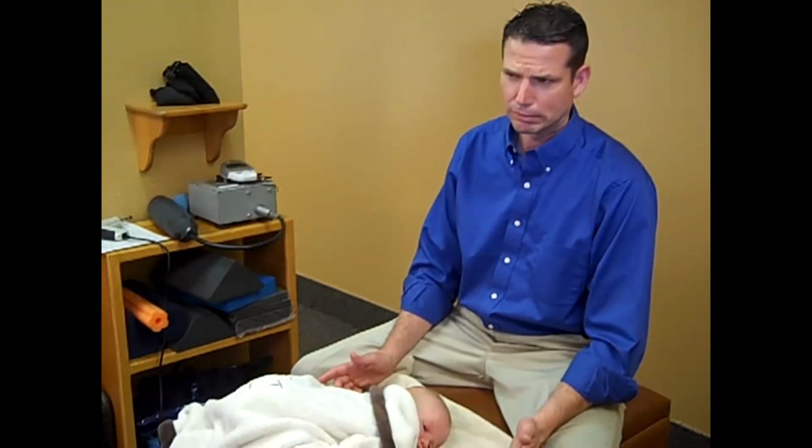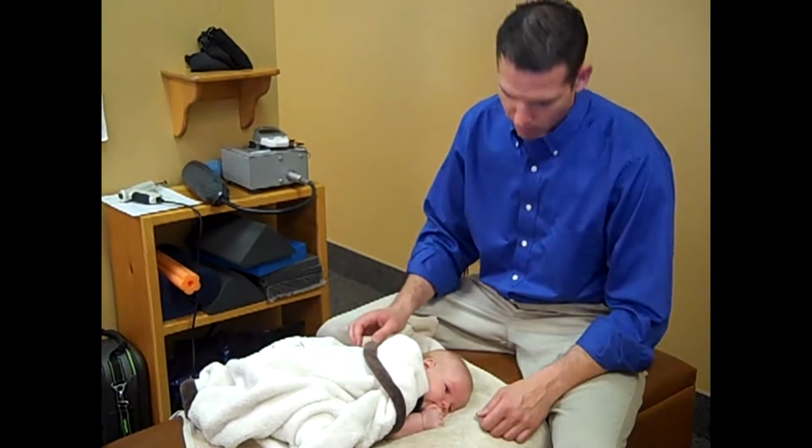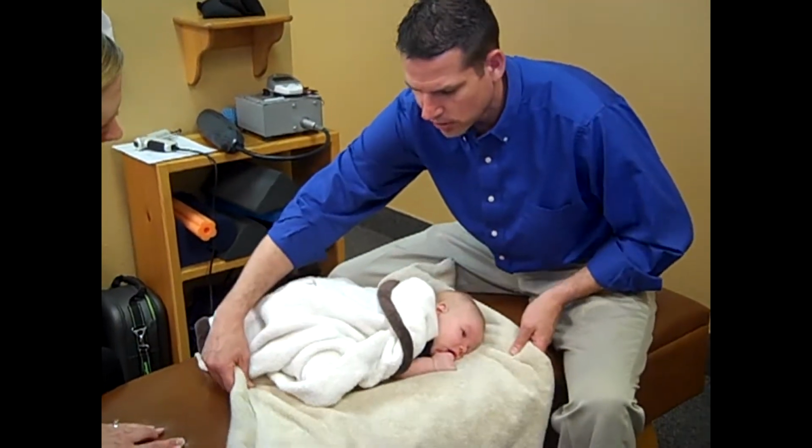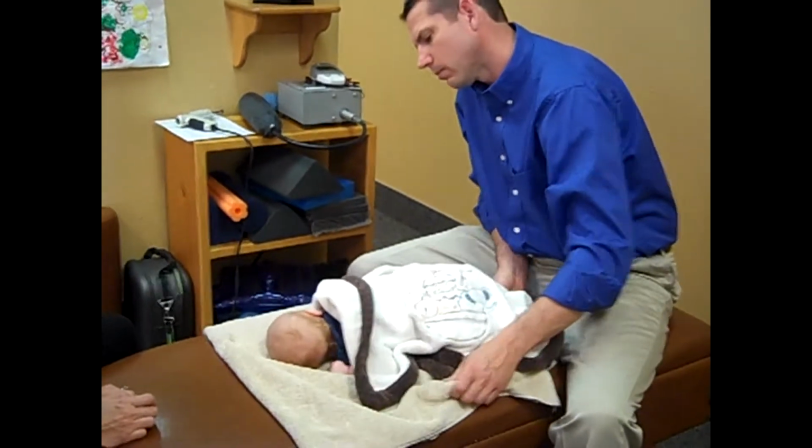Sometimes parents have some concerns about adjustments on babies, and this is little Matthew, and his mom and dad have brought him in. How long have we been taking care of him? Since he was about 2 weeks old. He's 5 weeks now. He's getting bigger. Most times kids will be asleep, and he's waking up.